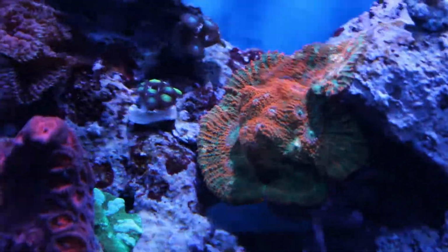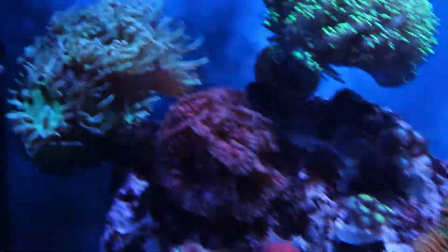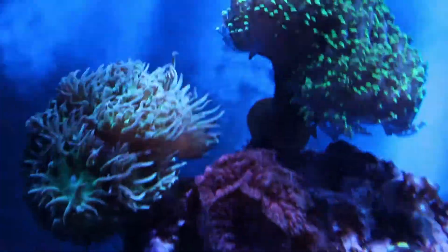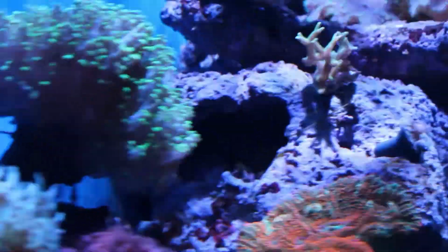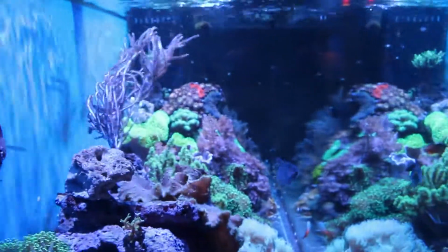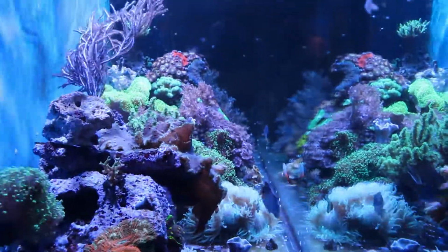If it gets any closer though, I'll have to start worrying about this Favia and Blastomusa. My Duncans are really growing well. Again, this was started by a small frag, and there's quite a few heads on it now. Despite the fact my tank is pretty narrow, I like to look at it from the side. So you have a nice view of pretty much everything.